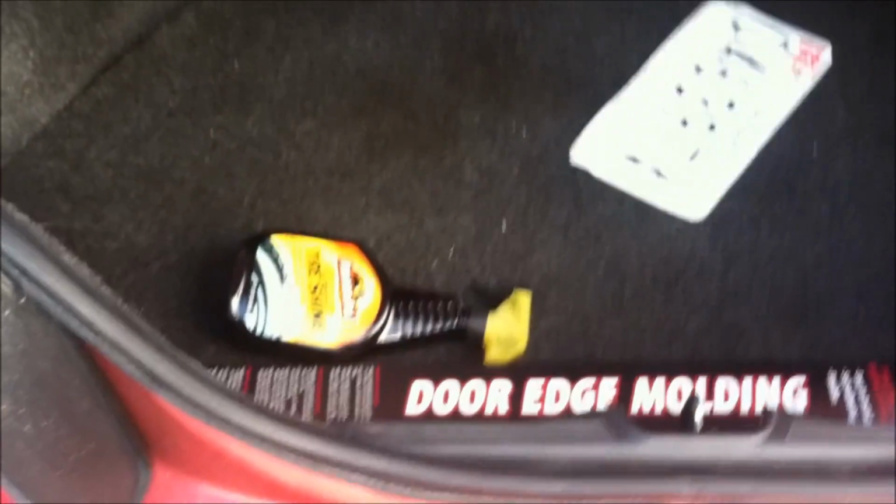The trunk is pretty good. I had a trunk net, but it's gone now. I forgot what happened to it. But yeah, the trunk is actually stupidly small. You can fit a little bit of stuff in here, maybe groceries, but not a lot of stuff can fit in here.